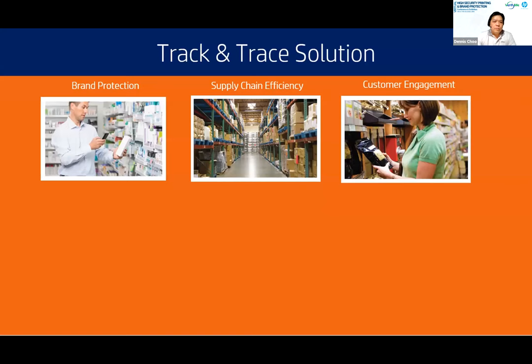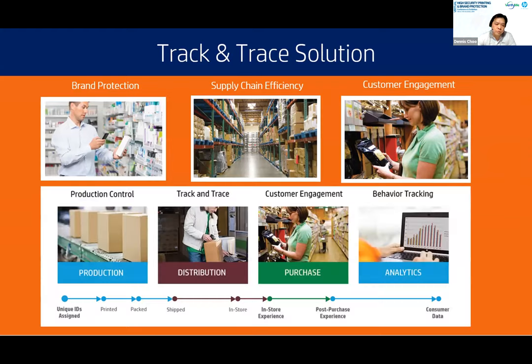If we go back to the last pillar, which is the track and trace solutions, we work very closely with brands as well to educate them to know more about supply chain efficiency and consumer engagement. What we are promoting in the market today is to have every single product with its own unique ID. This is also being done by VerifiedMe and HP today. So what you're going to see with us today, you're able to see this technology as well.